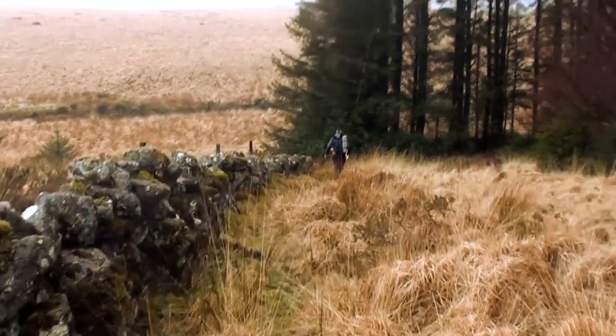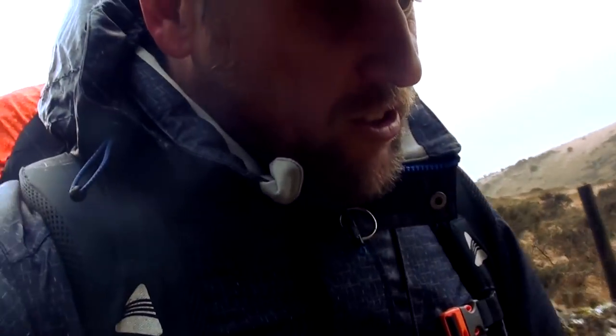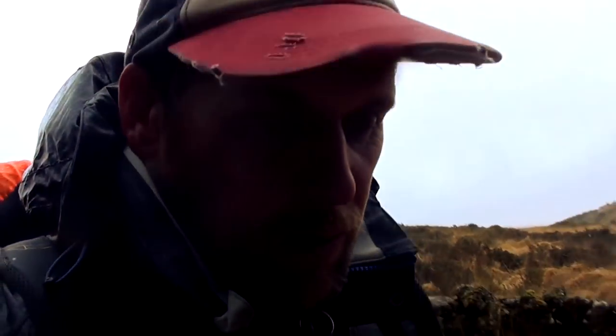Might be near a brook, but I don't think we're going to find a camping ground in this. That's the trouble in the forestry itself. It's all sort of bumpy ground, twigs and stuff everywhere. You don't want that puncturing your tent ground sheet or your blow-up mattress.